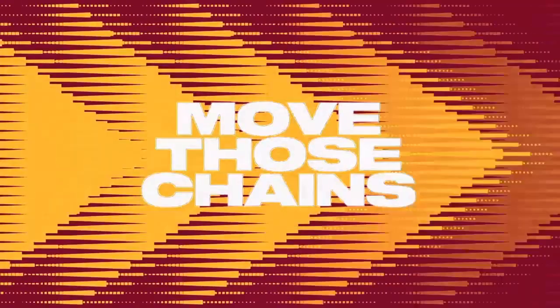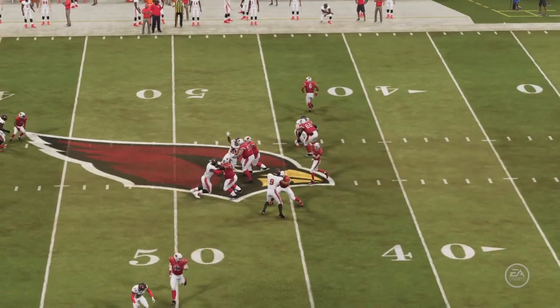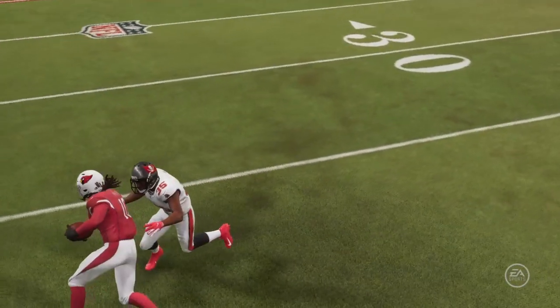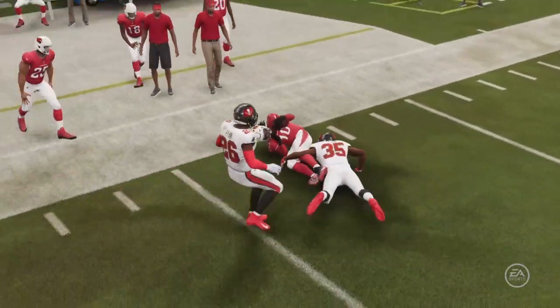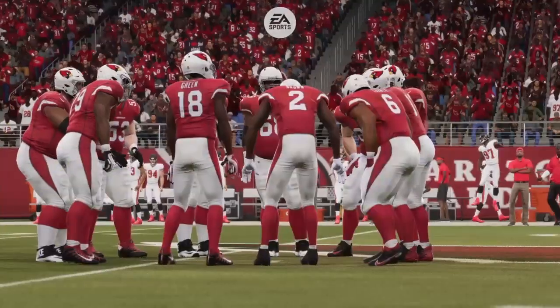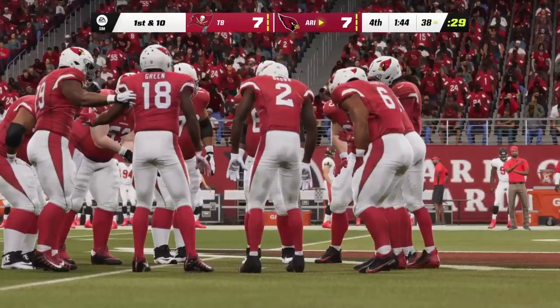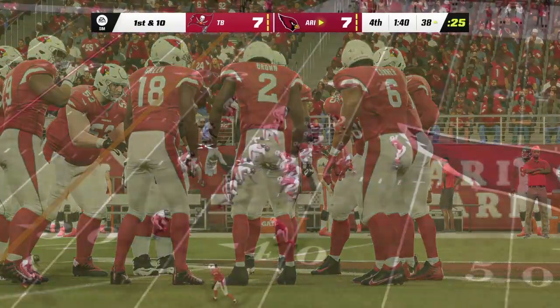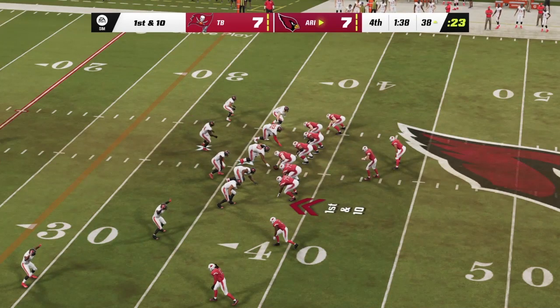Yeah, I like the way he's running this 2-minute drill. Very sharp, very precise in throwing the football. So here's a 1st and 10 at the 38.